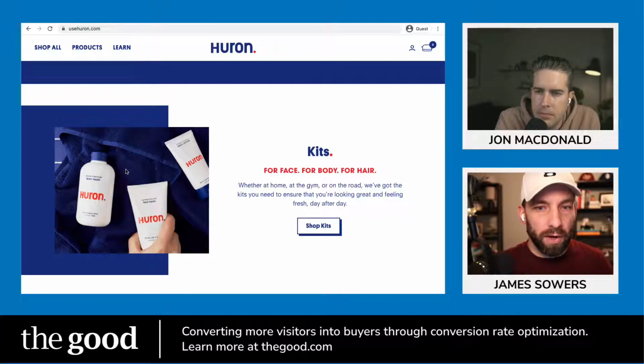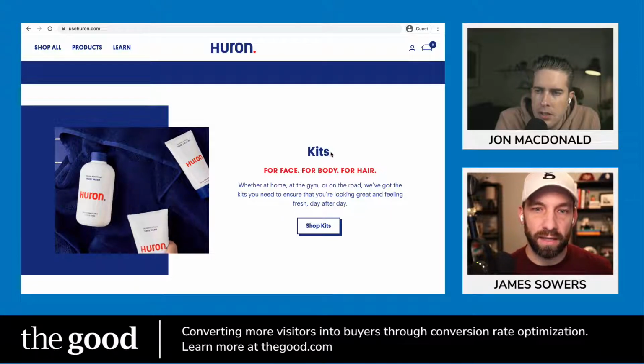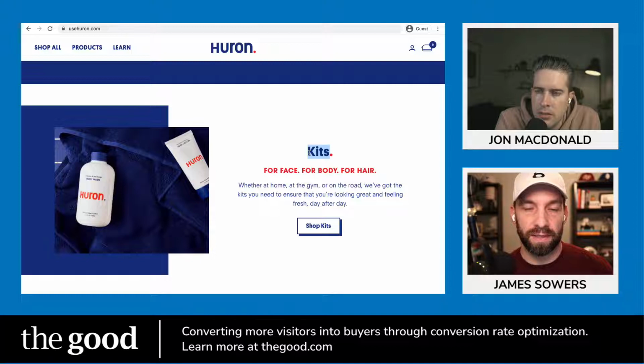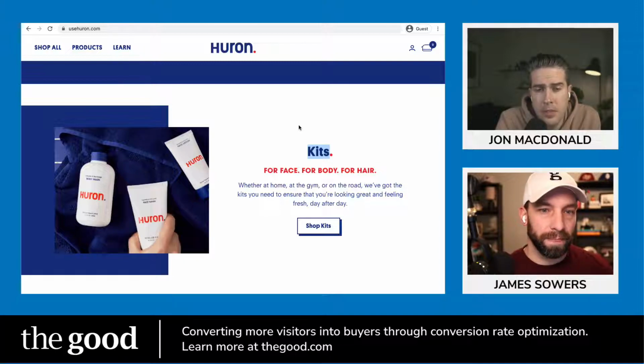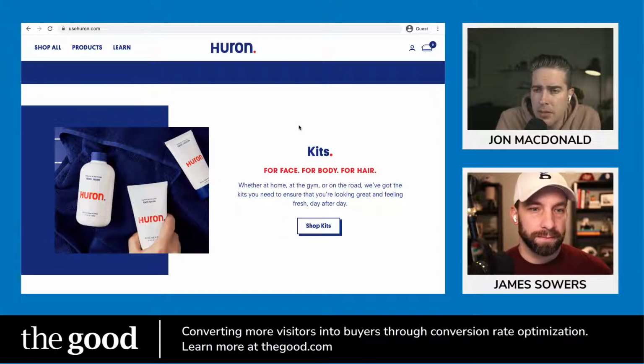Get me from the shop all step to the find my specific need, the category. I don't think kits are a terrible alternative to that, but it's not what I was expecting, because I don't even know if I want a kit. I don't know if I'm going to like one of your products, let alone three of them, right? Yeah, 100% agree. You hit the nail on the head with this.